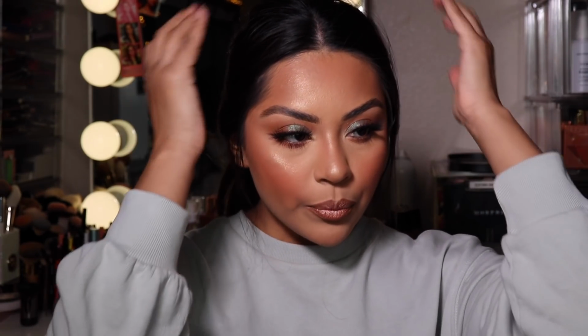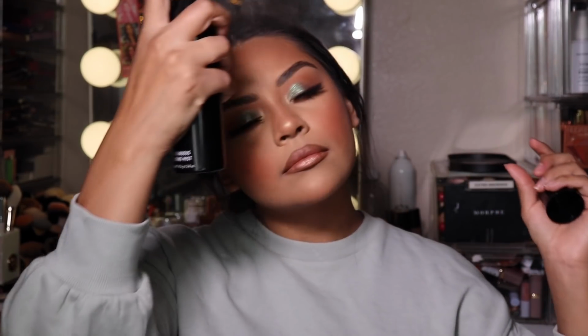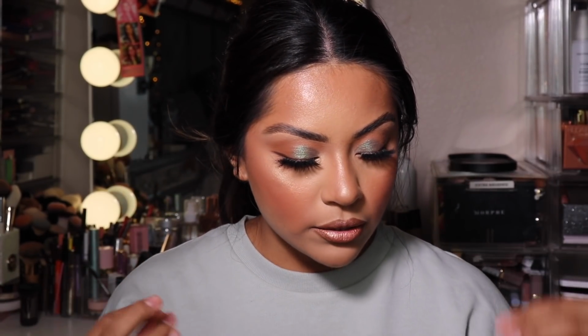But we are pretty much done. I'm gonna go ahead and spray some of this Fix Spray to melt everything together. That's pretty much it. I'm gonna go ahead and fix this hair because this ain't cute, and then I'll be right back.